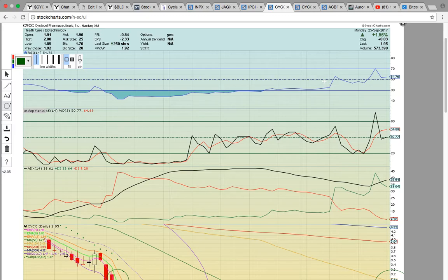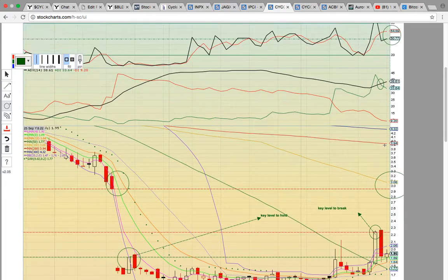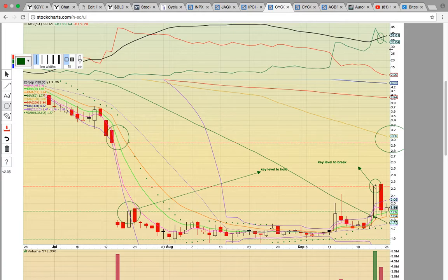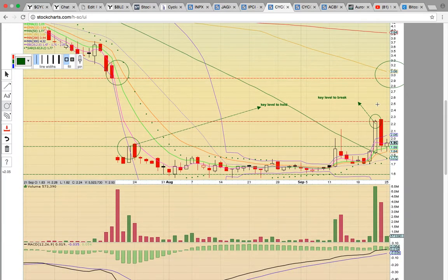Okay, so take a look at CYCC. This stock is on the radar. I guess they have a conference call tomorrow, but the chart is heating up, so it made our radar. We've been looking for this thing to make a bullish move. It's in the bull zone on RSI and Fasto. It did have a bearish crossover here on ADX with plus DI crossing ADX to the downside. You want to see that the green line crossed the black line back to the upside.